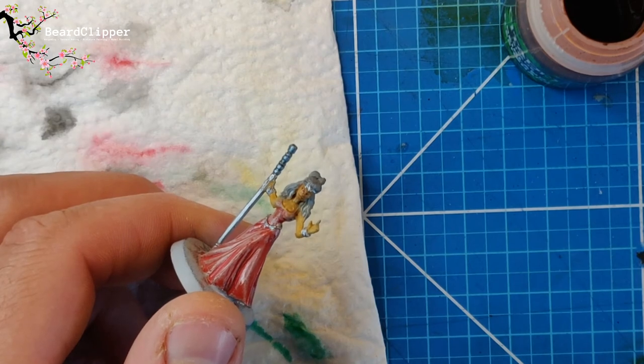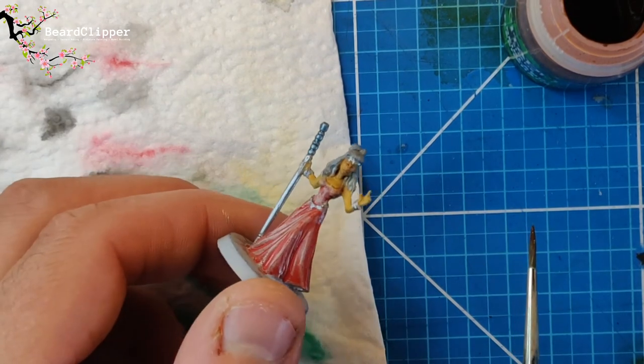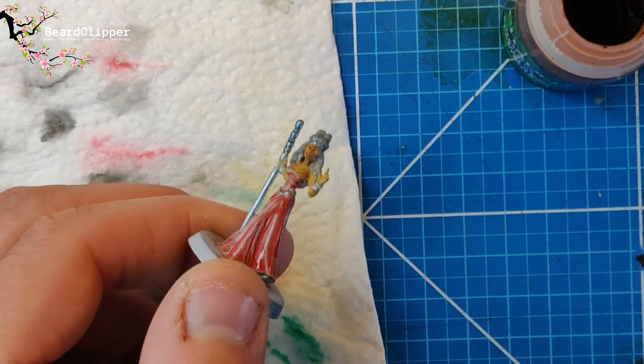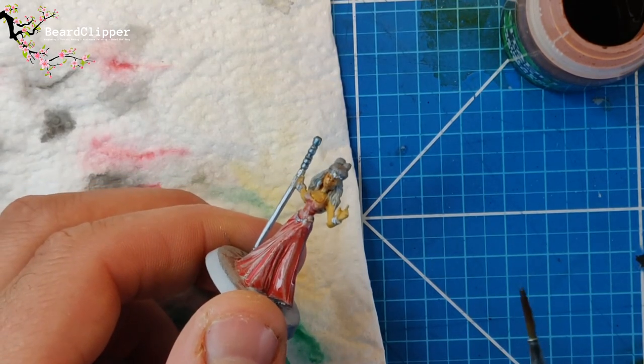Okay, so the next stage is going to be Reikland Fleshshade. I don't think she looks too cross-eyed. So what I'm going to do is I'm just going to apply that just over her skin, and I'll be back when it is done.